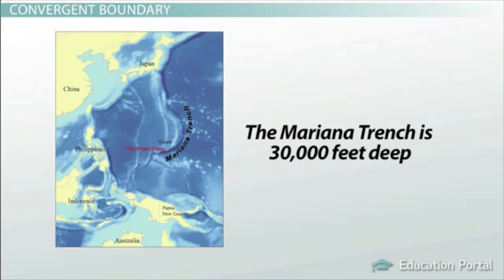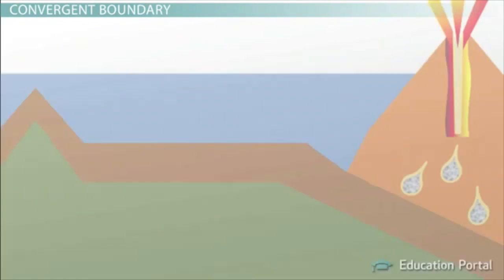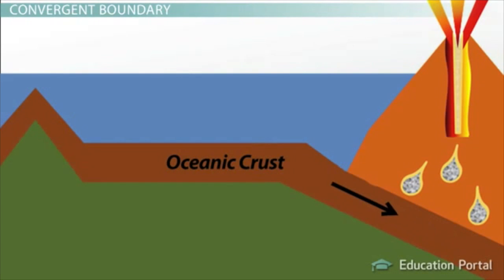These trenches are the deepest places on the face of the Earth, extending over 30,000 feet below the ocean surface. You could take Mount Everest and sink it in the Mariana Trench, the deepest point in the ocean, and still have a mile to the surface of the ocean. That's deep.